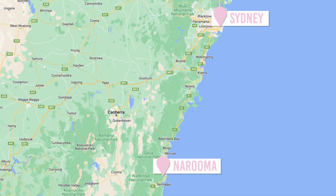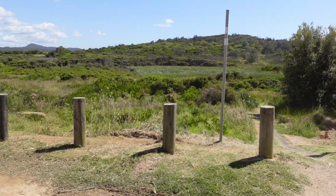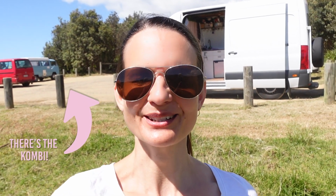So Narooma is on the south coast of New South Wales and it is spectacular. I cannot wait to show you the day that I'm going to have today in Narooma. I've driven down to Marana Point where there's a car park overlooking the ocean. I'm going to turn around for you there. There's my van.